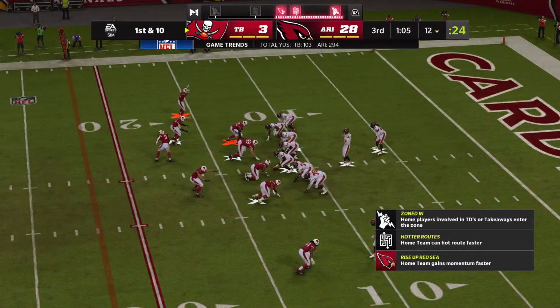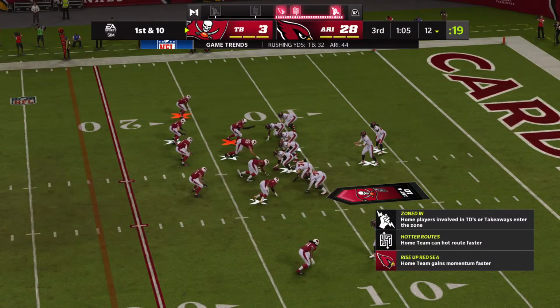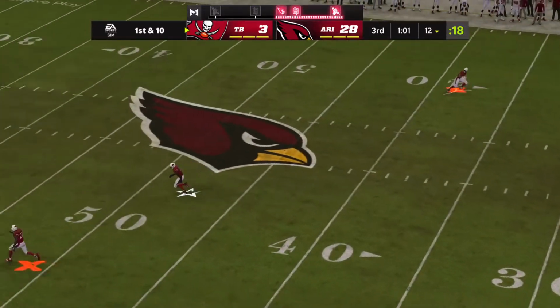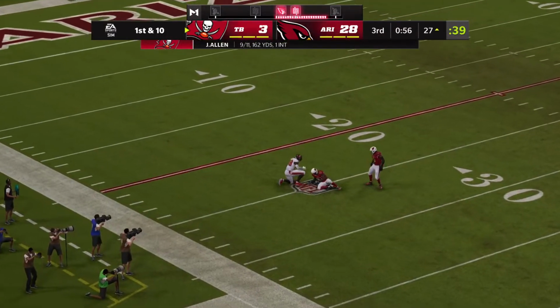From down at the 12, it's 1st and 10. Trying to shake off the interception from the last drive. He'll look to throw. And this is, oh my goodness, he pulled it in one hand.